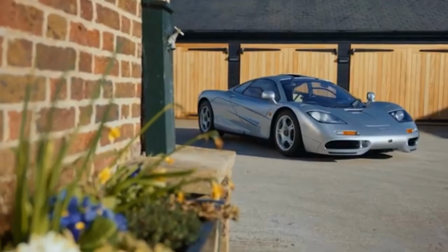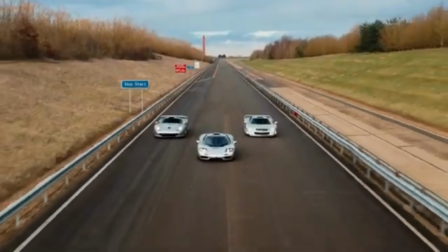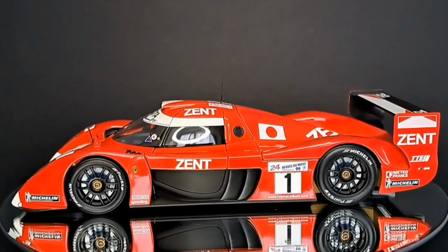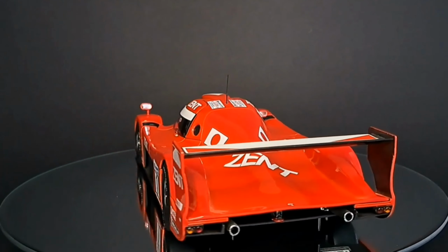The FIA rules governed the creation of these special cars, which are built for racing but also made legal for road use. One standout example from this era is the Toyota GT1, also known as the TS020, which was a collaboration between Toyota Team Europe and Dallara. Toyota led the design with André de Cortanze, while Dallara focused on chassis construction and wind tunnel refinement.